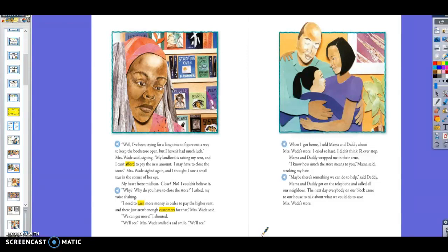Mama and Daddy got on the telephone and called our neighbors. The next day, everyone on our block came to our house to talk about what we could do to save Mrs. Wade's store.